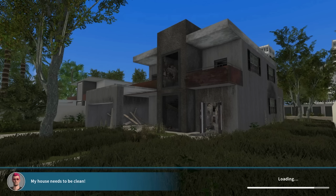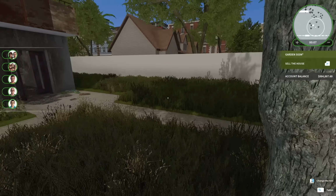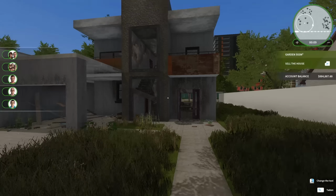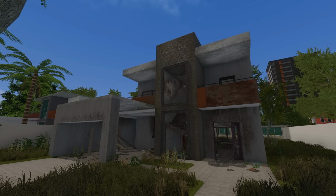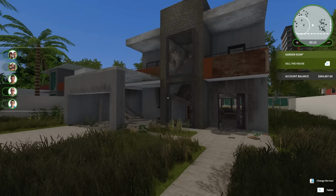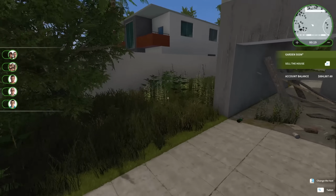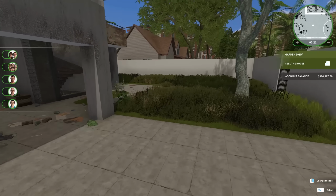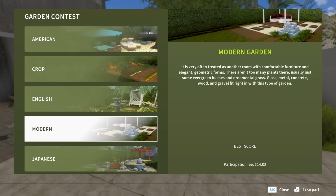So there's a basic shot of what it looks like. Oof. Yeah, the yard is not huge. This could actually be a good opportunity to maybe do a garden in a style that we haven't done before. I feel like this would fit the, what's it called? Is it the desert? The modern garden. I think that could actually be pretty good here.